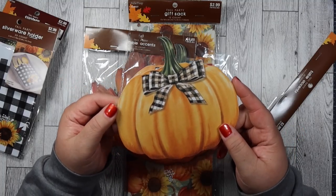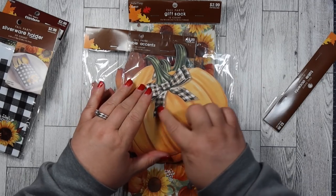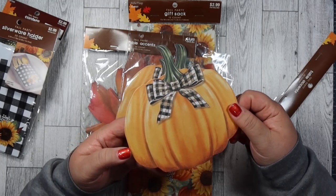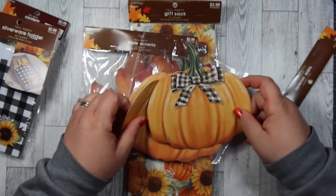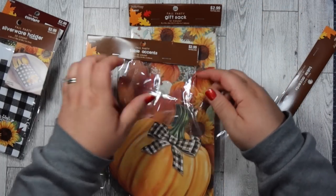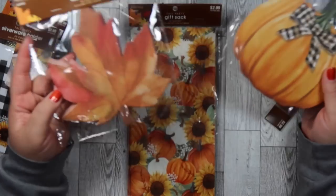Oh my goodness, this is so cute. You could put this on your journal page and do all your journaling on here. It's got the trendy little buffalo plaid bow on it. Oh my gosh, I want to go back and get more of these. These are so cute. So I got the pumpkins and the leaves. Why didn't I buy more?